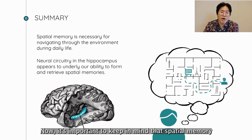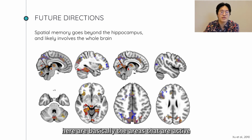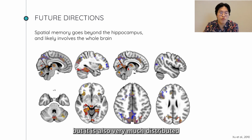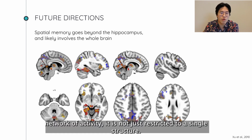Now, it's important to keep in mind that spatial memory seems to go beyond the hippocampus and likely involves the entirety of the brain. As you can see here, the areas that are colored are basically the areas that are active during different navigational tasks. And here you can see that the activity is not just restricted to the hippocampal formation, but is also very much distributed throughout the entirety of the brain, showing us that spatial learning and navigation requires a much more distributed network of activity. It is not just restricted to a single structure.